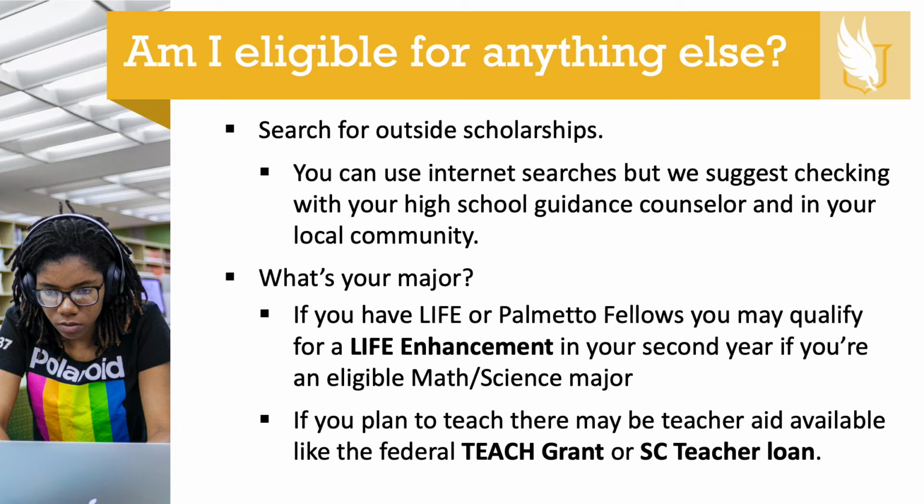While the enhancement can't help with your cost in your first year, we do like to mention it to freshman students because you have to meet the hours requirement in your freshman year alone. If you don't earn the 14 hours of math or science credit in your freshman year, you can't be considered for the enhancement in the future. If you're in an eligible major and a state scholarship recipient, we will automatically review your eligibility for the enhancement at the end of your freshman year.